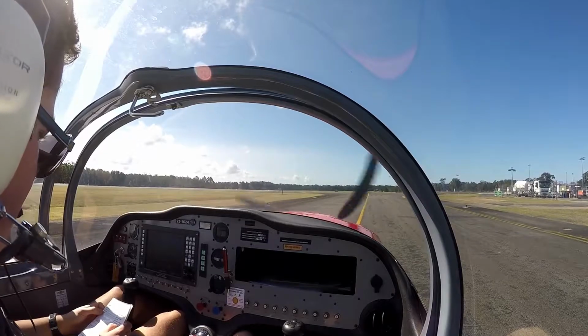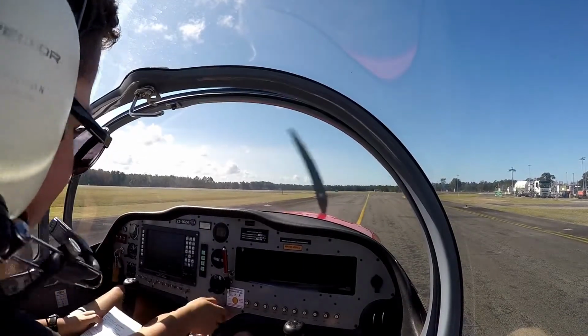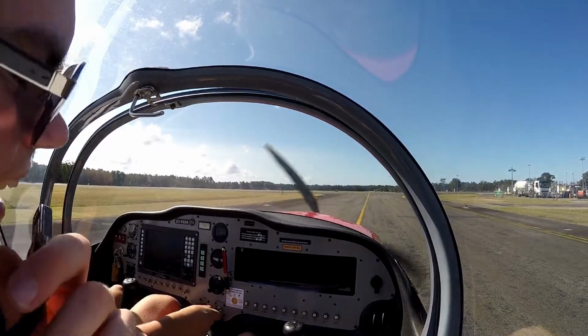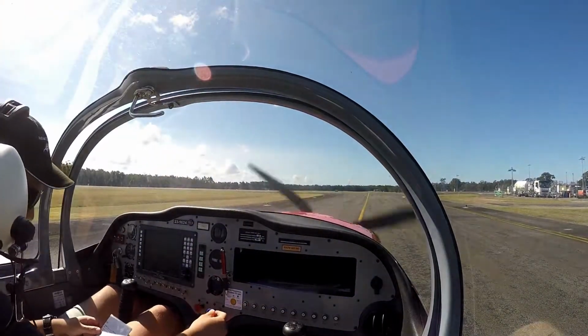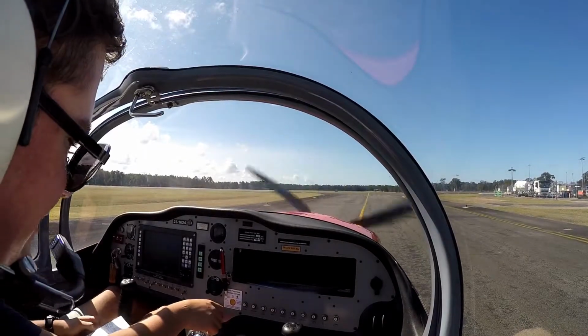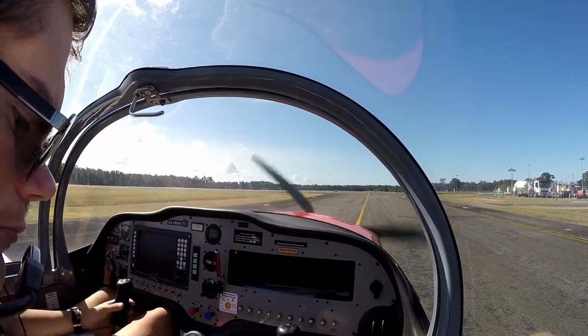Laugh, but the oil temperature's not above 50 yet. It's getting a bit cold in here. Oh, the camera caught it as well. Well, now the cabin heat is working. 51, so we'll run up to 4,000.